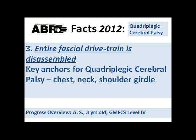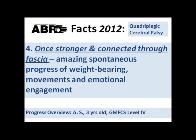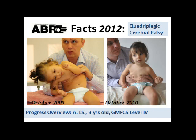If we continue our reference with the car, well, it's the entire fascial drivetrain or the powertrain, all the gear shafts and so on, which are disassembled. And the key anchors that compose this drivetrain, this powertrain of movement for the child's body in cerebral palsy, are the chest, shoulder girdle, and the neck. So, and one more time I'll repeat this key conclusion, that once stronger connections through fascia appear and are being built, then amazing spontaneous progress of weight bearing, movements and positions emerges.